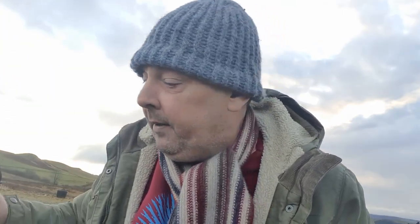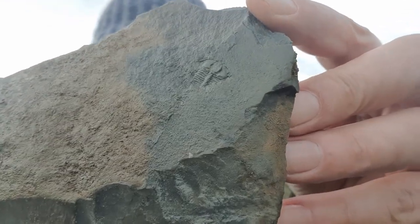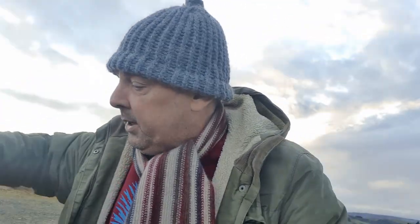But that's another Ogygynus. That's, as I said, the most common one we get here. This is the one that we were bashing out quite early on. It's not spectacular. It's pretty sure it's a trinucleus. But yeah, I think that's going to become part of the wall as opposed to part of a collection.